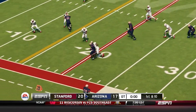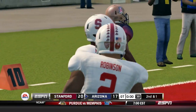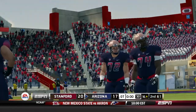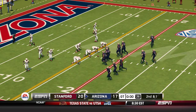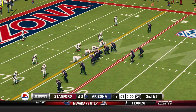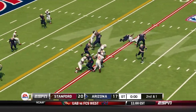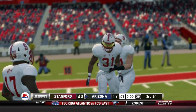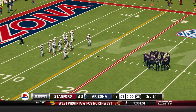Throws it in a hurry. And he's taken down right around the 16-yard line. That brings up 2nd and 1. It's 2nd down now, and they're just a few feet away from that first down marker. On the throw, incomplete pass. Joining the intended receiver on the play. That'll make it 3rd and 1.